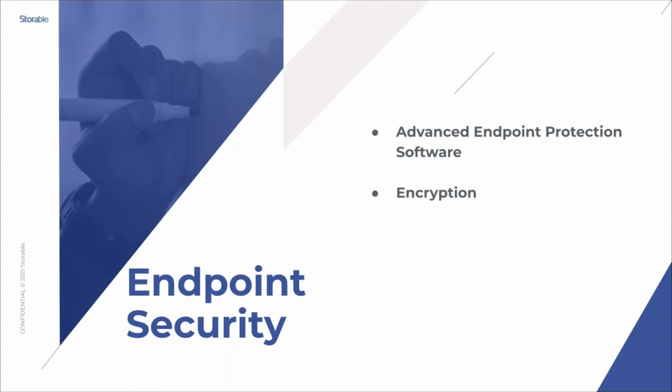So the next thing I want to talk about here is encryption on your endpoints. Enabling full disk encryption on your endpoints will help ensure that if a device is lost or is stolen, the data stored on that device cannot be accessed by anyone other than the owner of the system. And this is particularly important for laptops, tablets, and phones, which are frequently used by staff who work remotely.